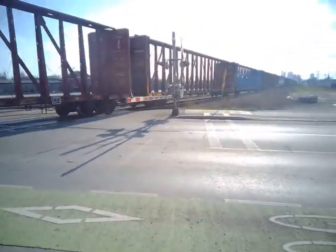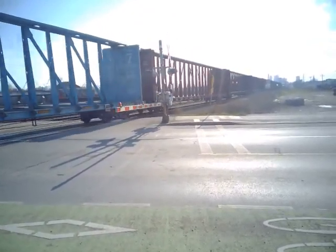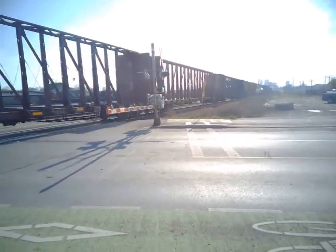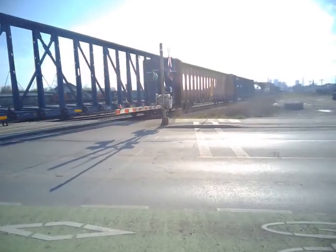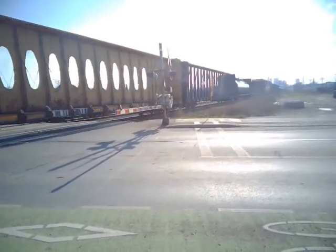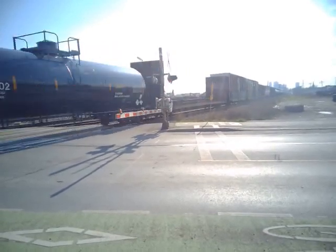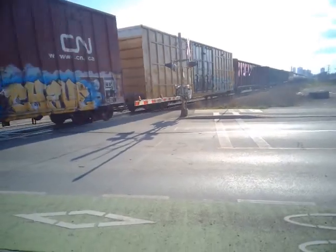And yep, this train is CN M396. The 396 originates from the Harrison Yard in Memphis, Tennessee. Heads east to the McMillan Yard in Toronto, Ontario, where it terminates.